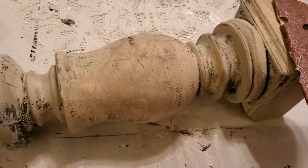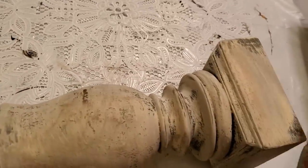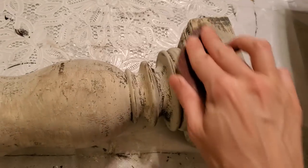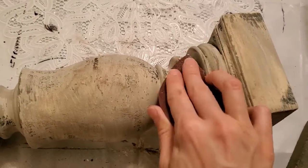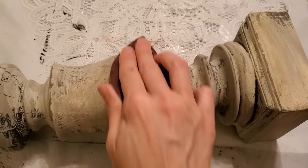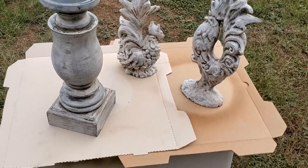I already had this wooden candlestick, but I wanted to refinish it as well in the neutral colors. And these pieces got a clear matte top coat also.